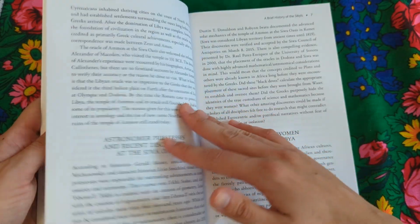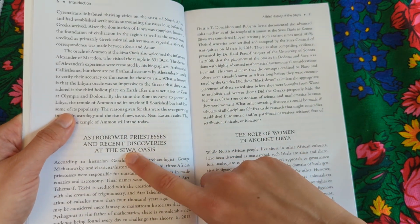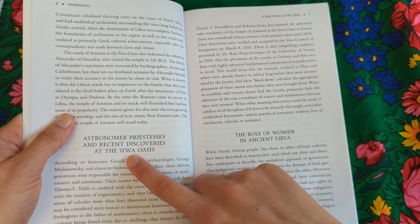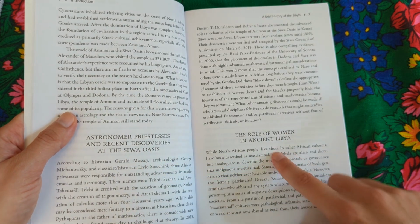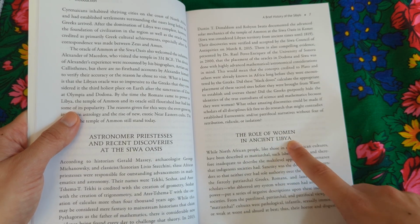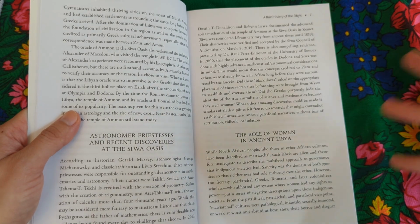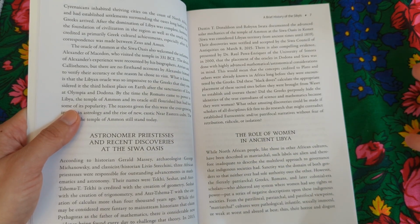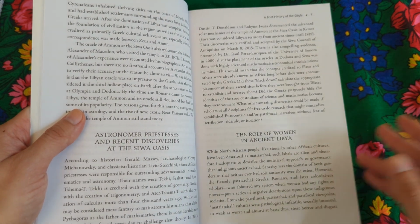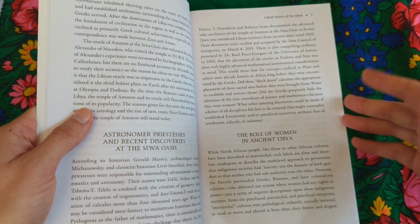And here we go: the astronomer priestesses and recent discoveries at the Siwa Oasis. She's making an argument for the role of African women in what would become the classical Greek and Roman traditions. I think her perspective is really cool.